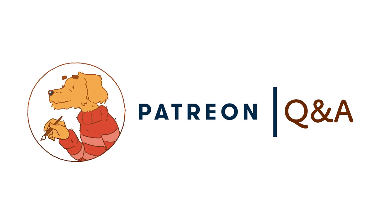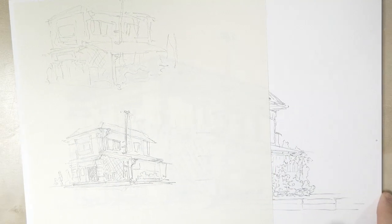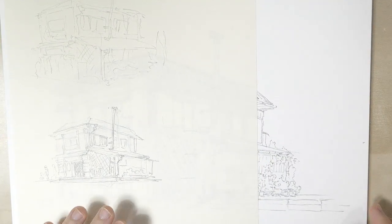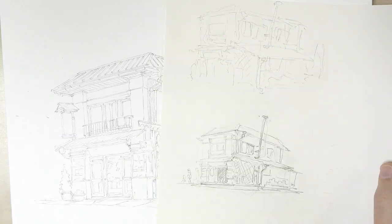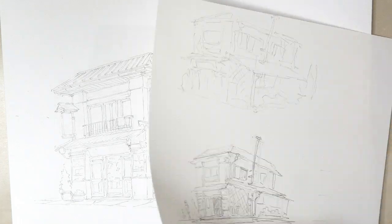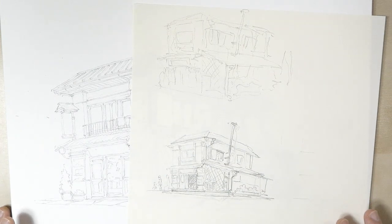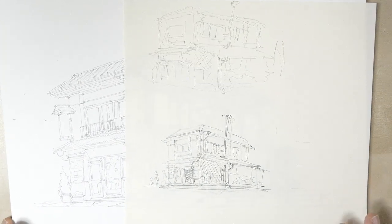Okay, so I have here a sketch that I'm working on right now. This is actually a revisit of a painting I did recently. You might have seen it on YouTube. And if there's anything wrong with the sound or music or video, just tell me in the chat, by the way.